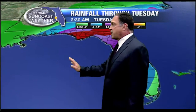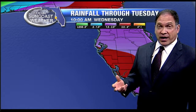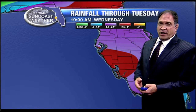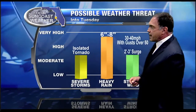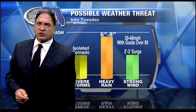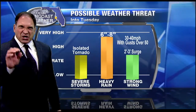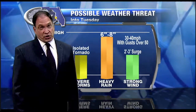Wind speeds also something to consider, because with the wind speeds becoming onshore and rainfall amounts probably in excess of another 4 inches before it's all said and done, bringing our total rainfall in some locations over some of our catchment basins and streams approaching a foot. Why, we've got a lot of runoff to deal with. The runoff trying to go back out into Gulf waters, plus the winds coming onshore, could make for some localized coastal flooding, especially in Manatee County a little bit later this afternoon. Isolated tornadoes, small chance of that. That is a threat. 6 to 8 inch rainfalls today, that is certainly an issue.